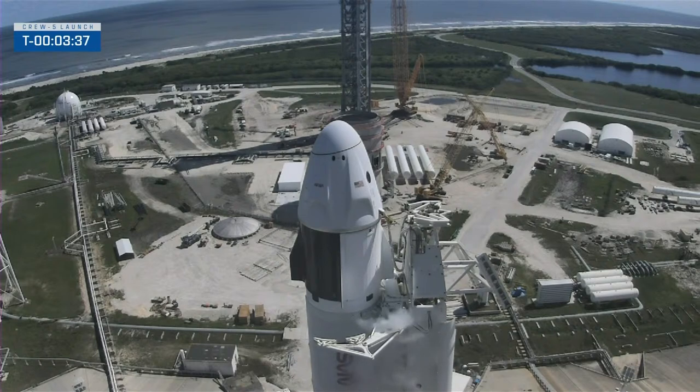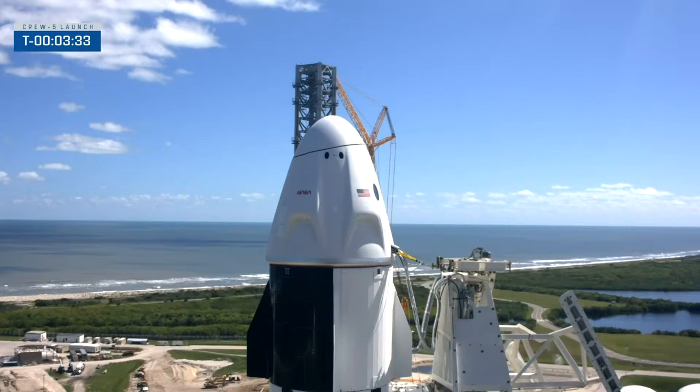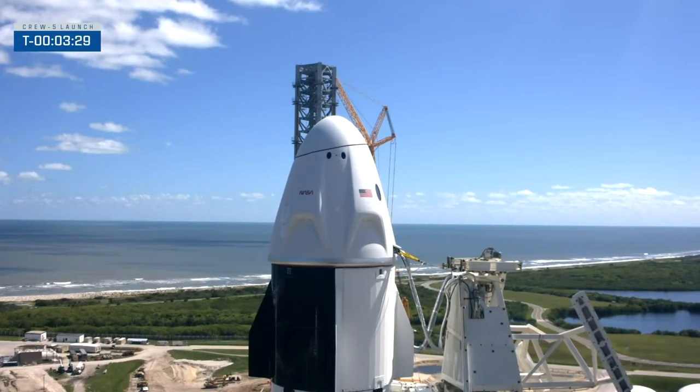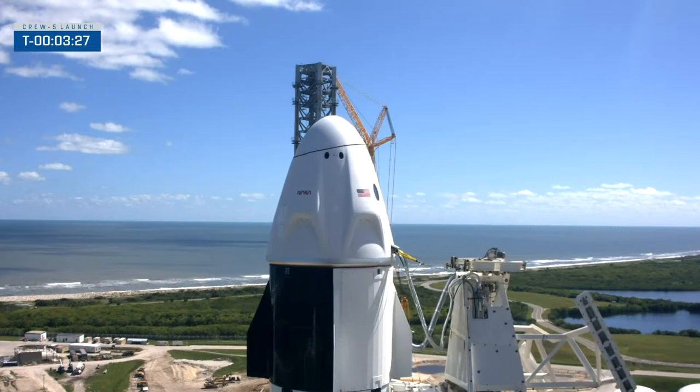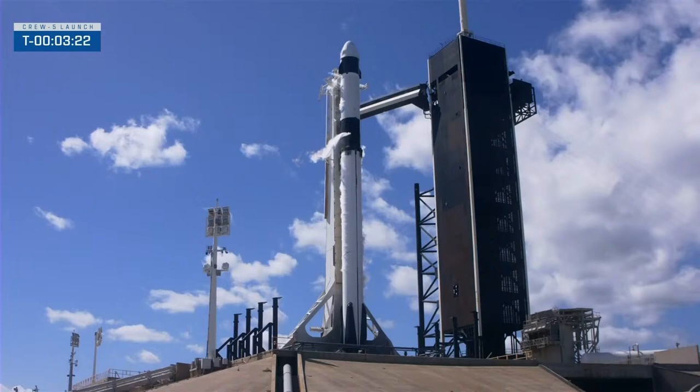Strongback is part of the transporter erector, and the transporter erector is what provides the liquids, the gases, and the electrical connections to the vehicle. It's also what we use to integrate the vehicle in its horizontal position, and we can see that 2-degree retraction just now.